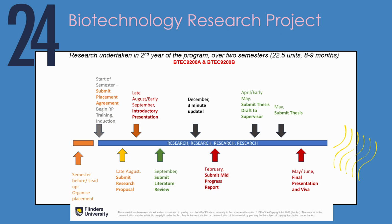And then we'll have an introductory presentation where you'll tell us what you're doing and why it's important. You'll answer some questions from your fellow students. Then you need to submit a literature review, which is 5,000 words, summarising the background, the importance of it, and the gaps in the literature that lead to your question.